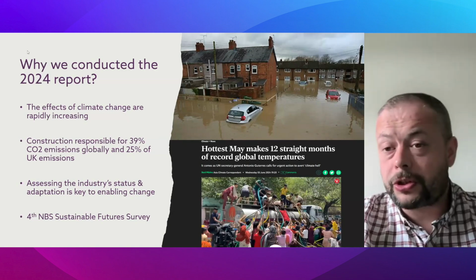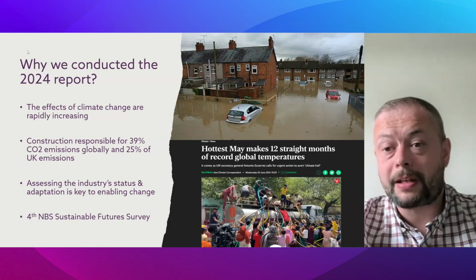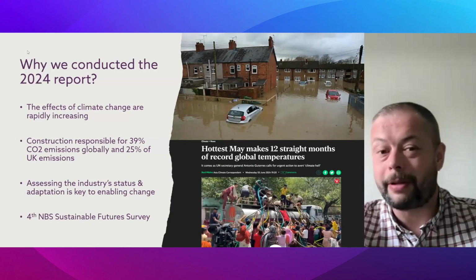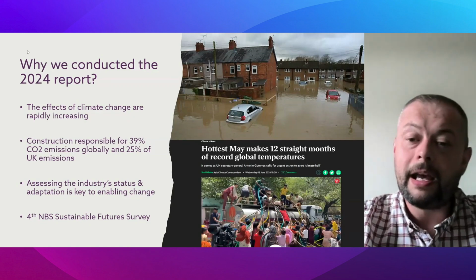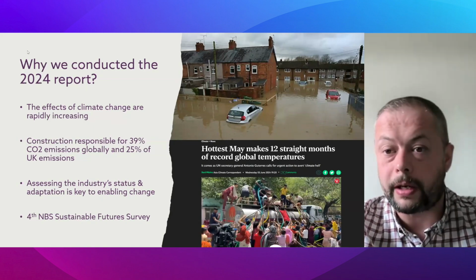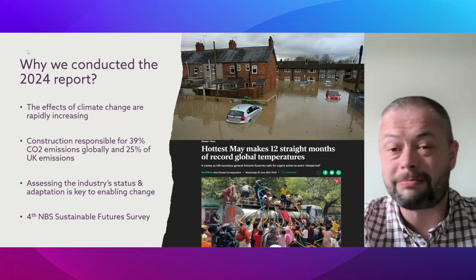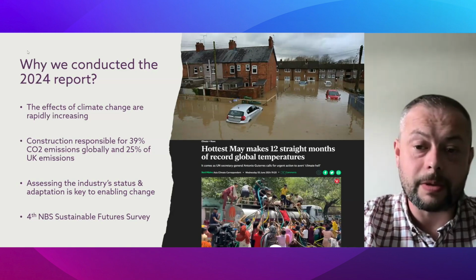In terms of construction and the impact on that, construction globally, and the built environment in particular, is responsible for around 40% of carbon emissions. The last IPCC report put it at 39, but it fluctuates a little bit here and there. And in the UK, mainly because of our decarbonisation status and the modernisation of the particular region that we are based in, it's responsible for around 25%, but that's still a quarter of all the emissions that are generated through the sectors within the country.